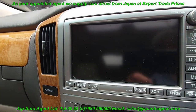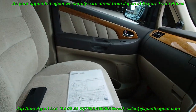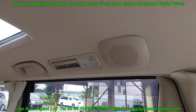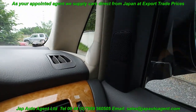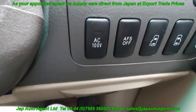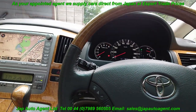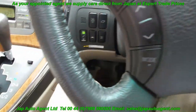Okay, here we go. Pretty much everything on this car. And theater sound. So it has the optional speakers in the roof as well, and tweeter speakers in the pillars. And here it has more controls for the AFS if you want to turn that off, or the power doors, controlling the slide doors from the driver seat. Anything else? No. Very clean steering wheel, typical of the mileage.